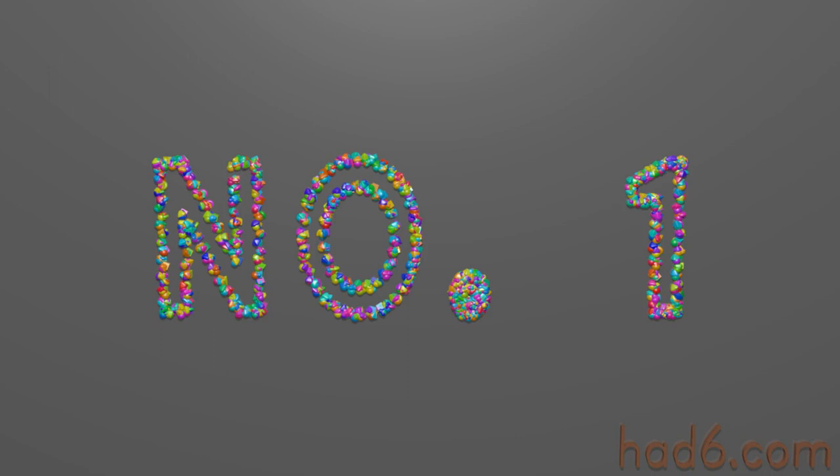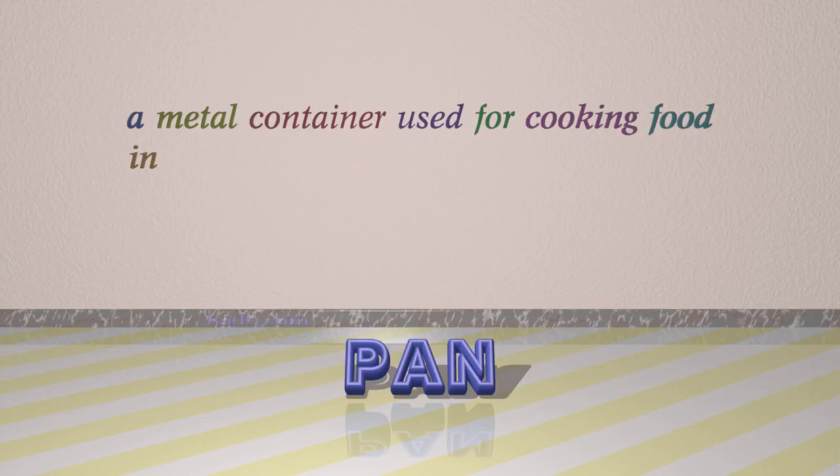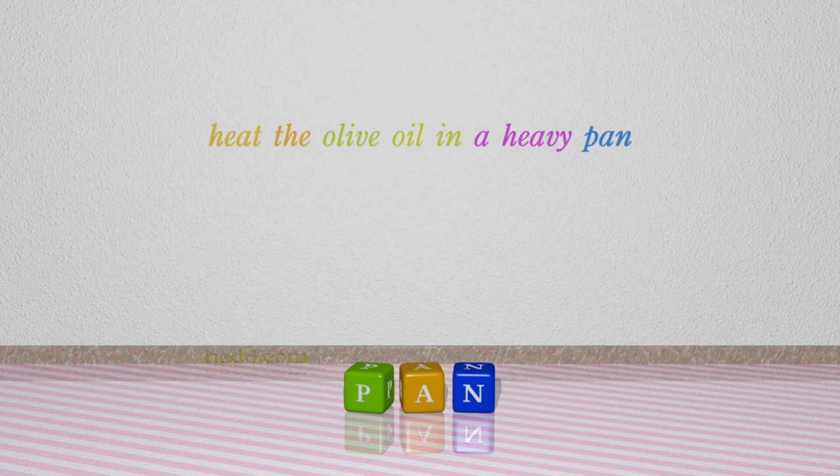Number 1. Pan. Which means a metal container used for cooking food in. Pan. For example, heat the olive oil in a heavy pan.